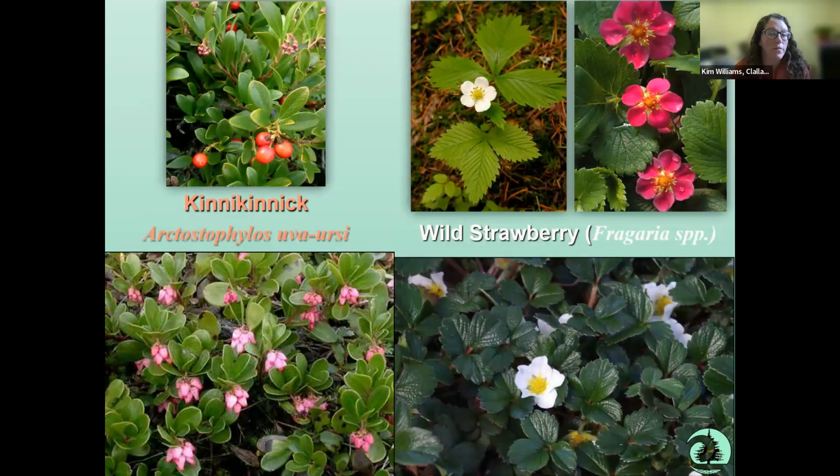And two more ground covers. We have Kinnikinnick, Arctostaphylos uva-ursi. That one's fun to say. Waxy, hard leaves with this berry here, or bearberry. The bears like to eat it. It's also high in vitamin C for people as well. But before you eat anything, you need to make sure you 100% know what you're eating. And so I don't recommend eating any wild plant unless you know 100%.